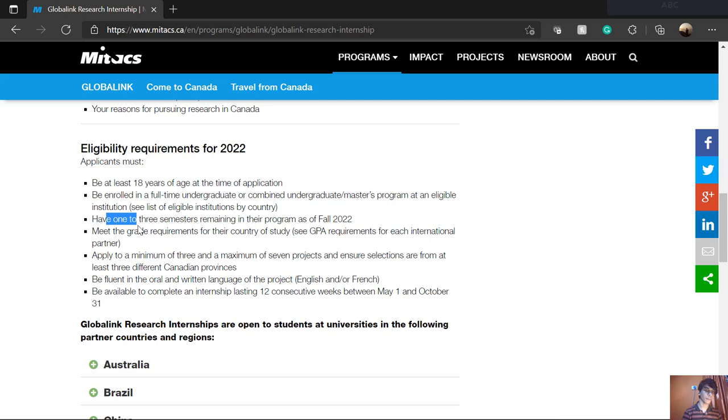Apply to a minimum of 3 and a maximum of 7 projects. When you start your application, the MITACS portal will ask you to add the projects that you are interested in applying to. You should list at least 3 projects over there, and at most you can list 7 projects. You should be fluent in oral and written English or French, so your project will be either in English or French, and you should be fluent in these languages. They won't ask you for any examination or certification, but that's just a declaration that you should give.